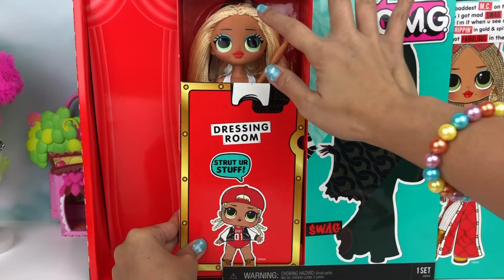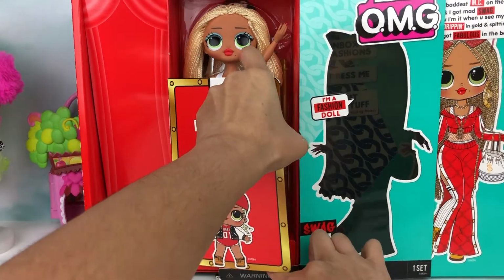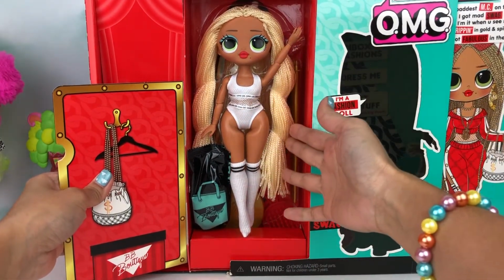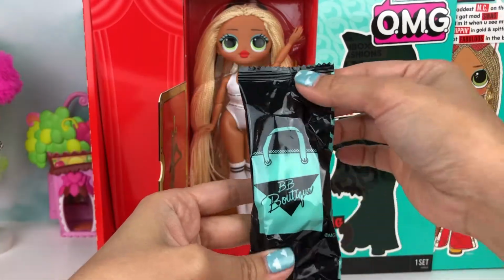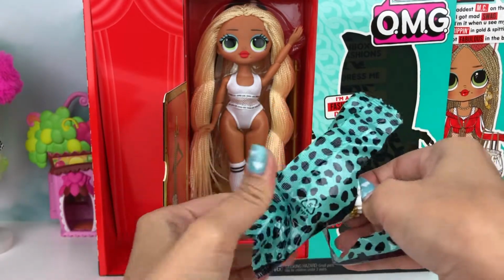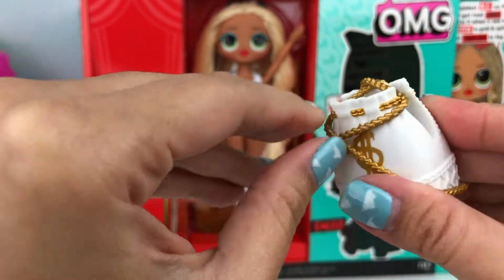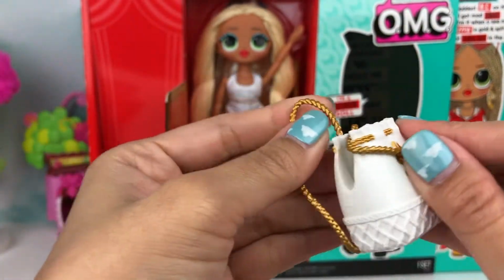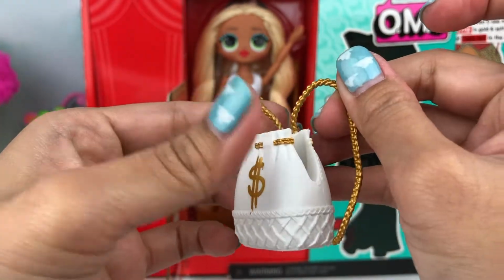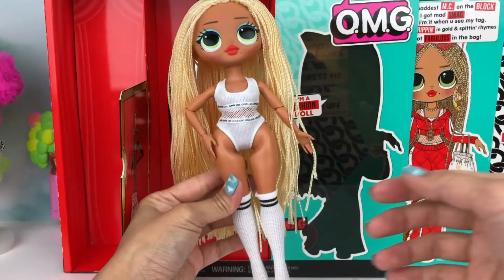Ta-da! She is so gorgeous. Oh my goodness, look at this, her little sister here. Oh my gosh, look at her hair, so beautiful and long. And her handbag, ooh, let's see what she got. Oh my goodness. Look at this, there's a dollar sign on it. Oh, the gold chain. I think this is a backpack. Yes, it is. It's a backpack. Ooh, how cool is that? Ooh, check her out, guys.